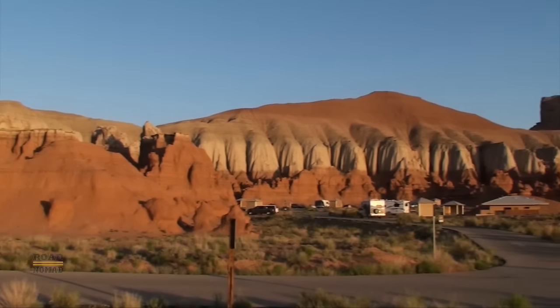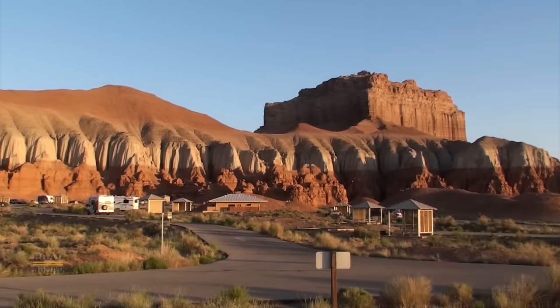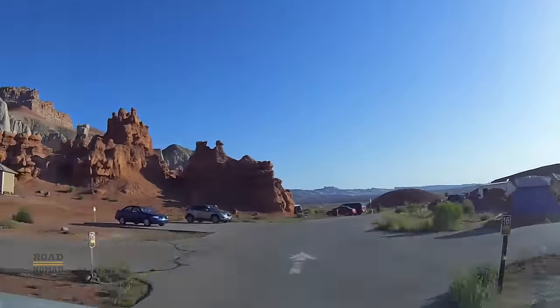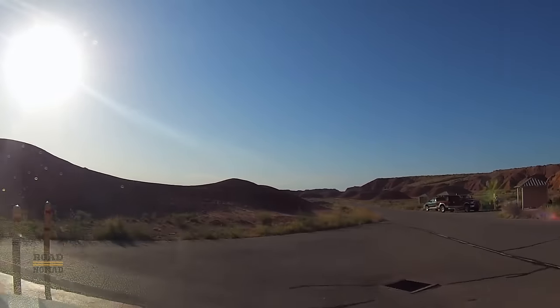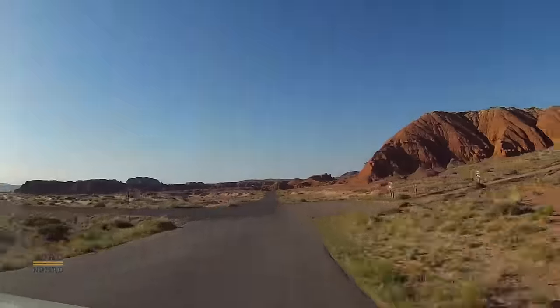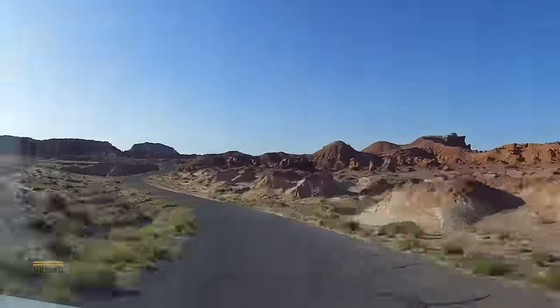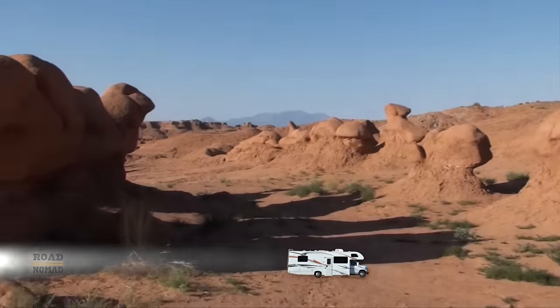The morning light really shows off all the colors of all these rock formations. Let's drive to the dump station first, so we can do our business. And now, let's check the actual Goblin Valley. There is a trail, but let's just take the car and get there faster. It is a pretty unique place.